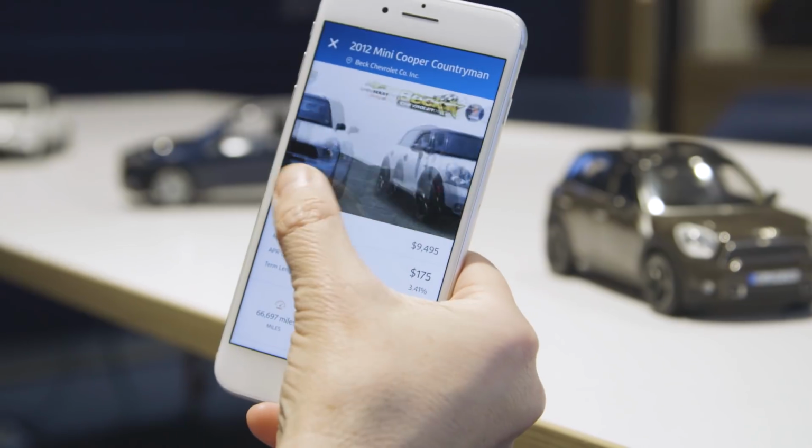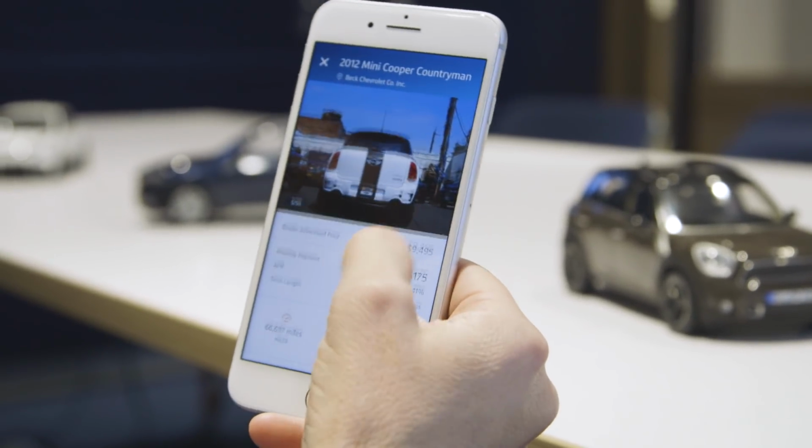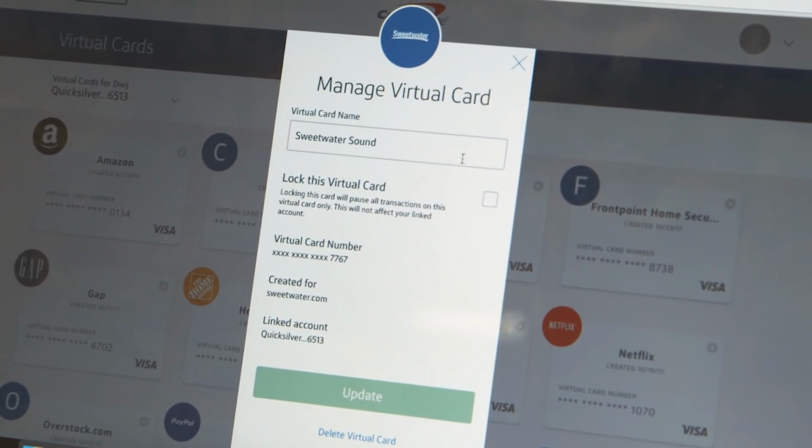So altogether, these technologies aren't really groundbreaking, but they seem genuinely useful. And virtual credit cards in particular are something I think a lot of customers will want to use, especially as we hear more and more news about security breaches and other issues affecting online retailers. It's kind of just a safe thing to have.